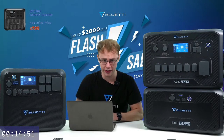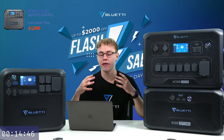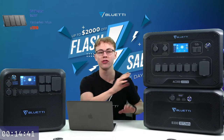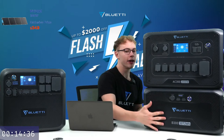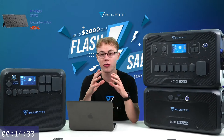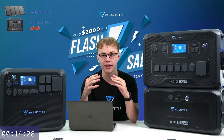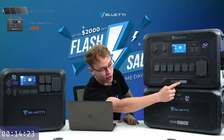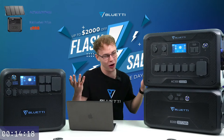That is a lot, okay? So it can run power-hungry devices, but it can also run multiple very high load devices because the inverter here is 3,000 watts, that's 3 kilowatts. So you can run one device that pulls 3,000 watts, no problem, or you can run multiple devices, and in total it cannot exceed 3,000 watts. You can see it right here, it says 3,000 watts. This is where the name AC300 stems from.